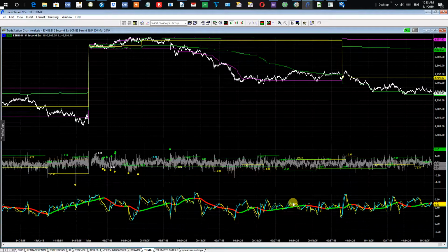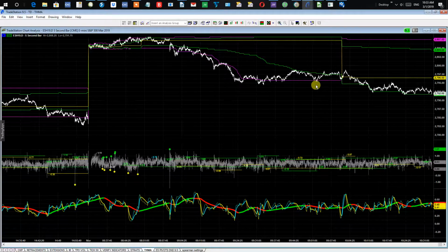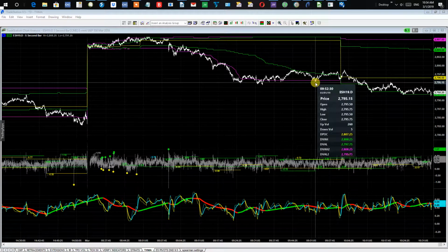And as it comes down, we do not hit a new low on the ES, but we hit a new low, comparatively speaking. This low, this low, this low, this low. Okay. Premium is going down. So you know, we're not good here. This is not good. The premium has told you that your long trade isn't going to work.